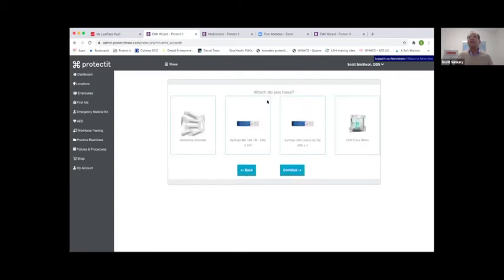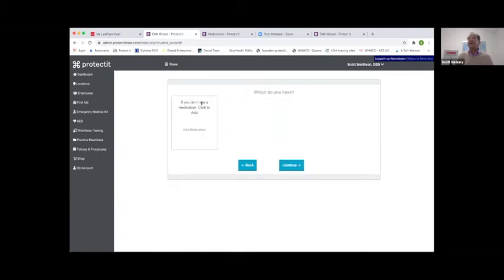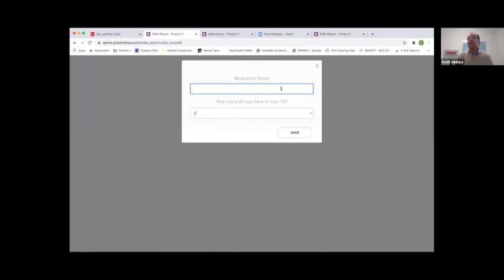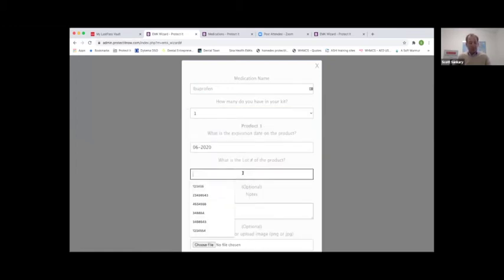You have other supplies, and it enables you to input your ammonia inhalants, your syringes, your CPR face masks, and then other items not listed above. If you say yes, you can click through and add just free form that you have ibuprofen, and go through the same process that we went through with the other meds.